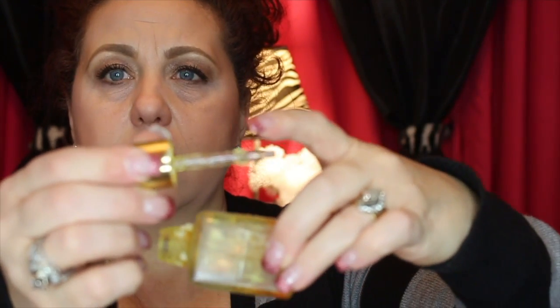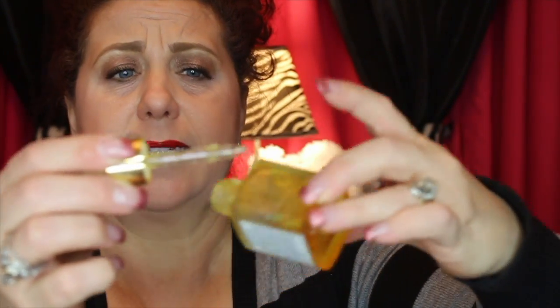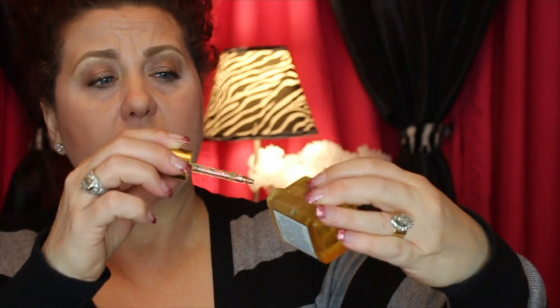And see here, it just turned into sap, like hard sappy stuff. And it does stink horrible. But it was a really good face oil. I mean, it did what it was supposed to do. I felt like my face was very moisturized and I could really see a difference in my skin.